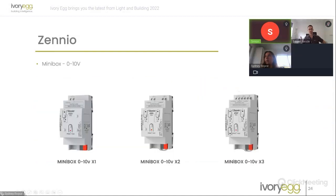All right. And then we've also got the Zennio Mini Box 0 to 10 volt as well. Yeah, again, guys, this was another little game changer. The beauty part of this is such a small footprint, and we all know that we're suffering from real estate problems within switchboards. We can't get enough stuff in there. This, again, was automatically syncing and sourcing like the Theben one. Again, Zennio don't do things in halves, and they brought out another really perfect product that is going to be a little bit of a game changer, I believe.